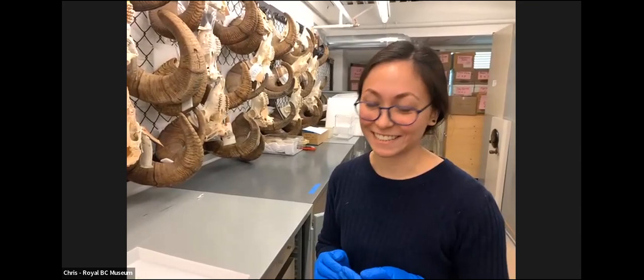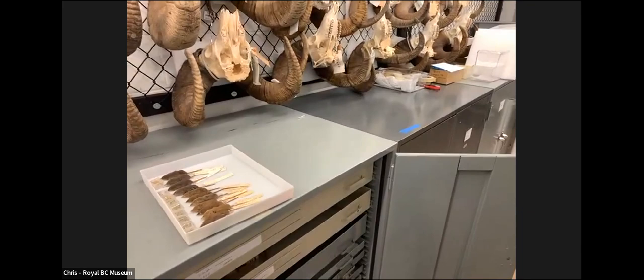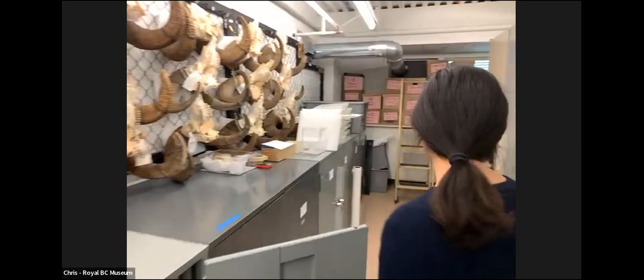If anyone has any questions as we're going along, please feel free to just put them in the chat. And we're going to go on to our next animal. So first, in our forest in the museum, we first saw a shrew, a little tiny cute shrew. And now we're looking at? Now we're looking at red squirrels.